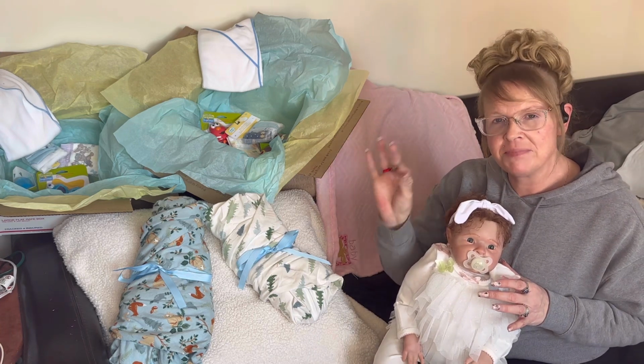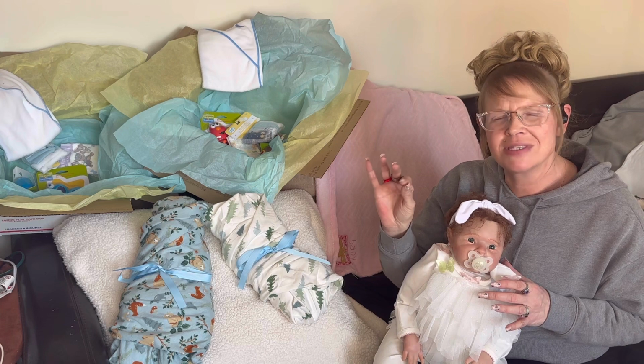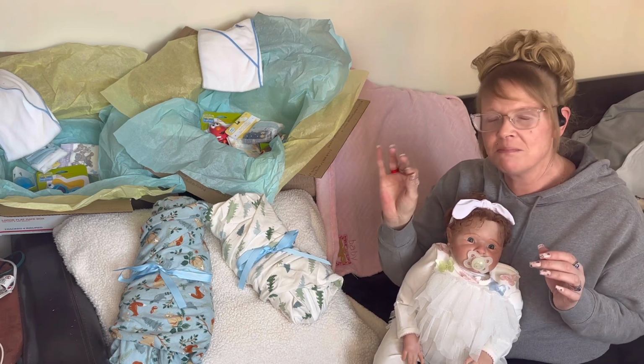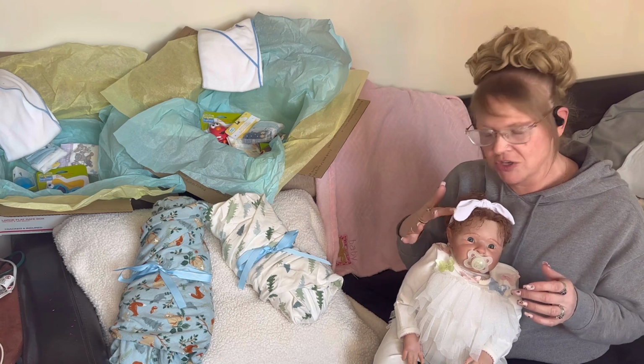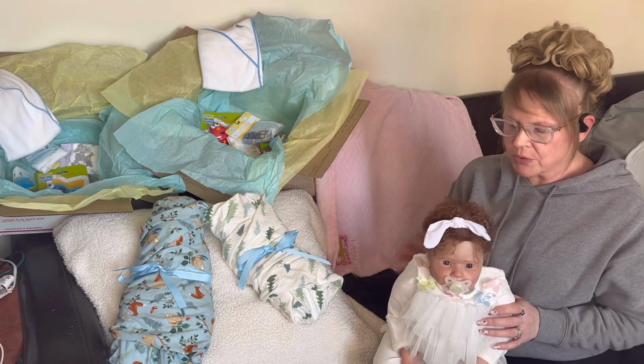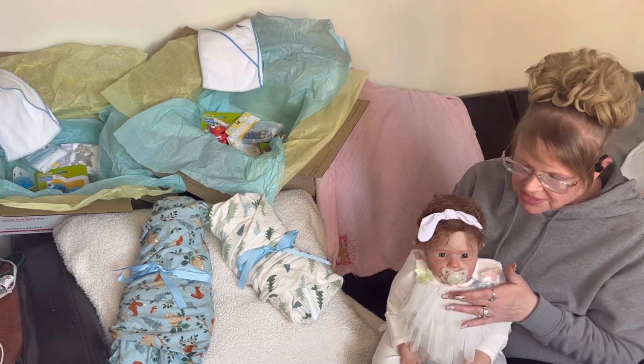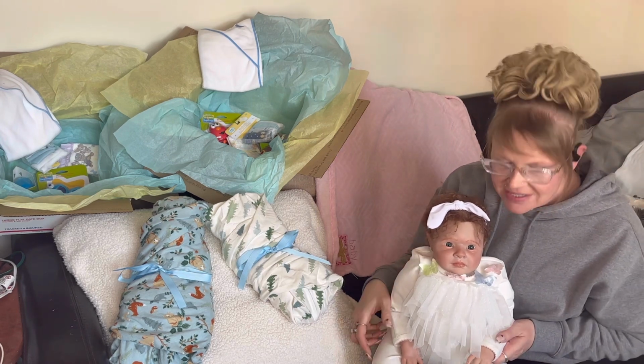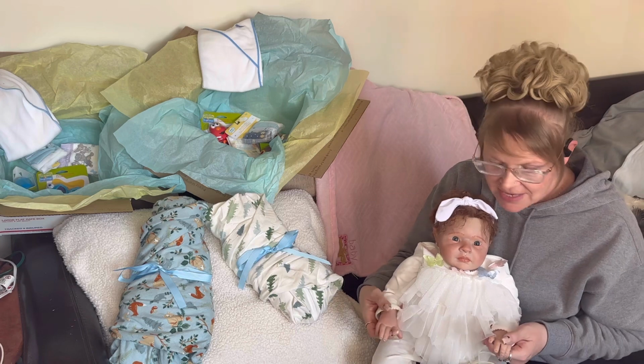So I'm sending extra bows so that you can buy bows. That's really the only thing I don't have. There's a few headpieces coming with her, but you'll just buy some bows and put the magnets on them, modify them so you can put those in her hair. She's fully rooted. She's got beautiful auburn hair and green eyes. I'll take this out so you can see her beautiful face. And like I said, she's a 6 to 9 month old and just done very well.